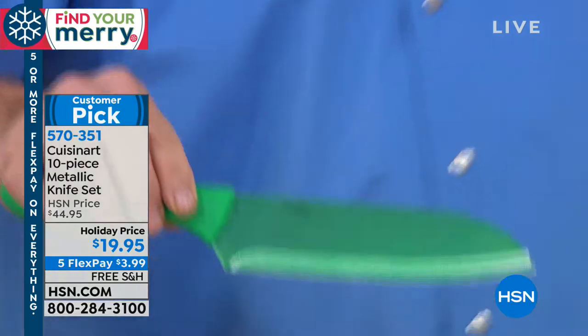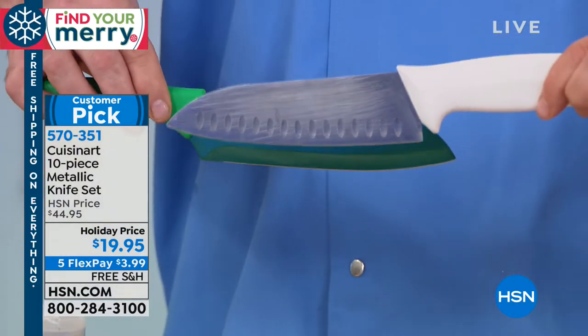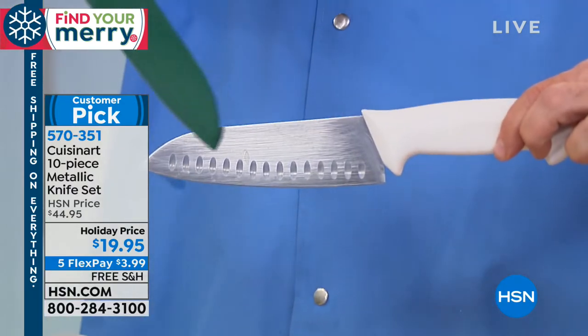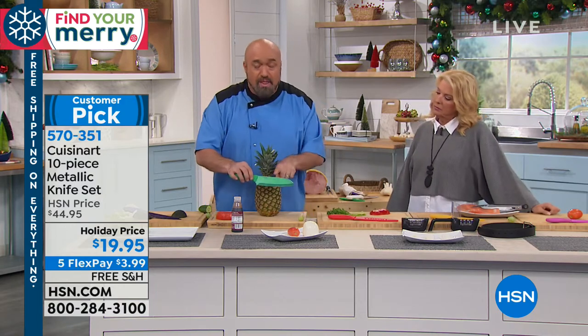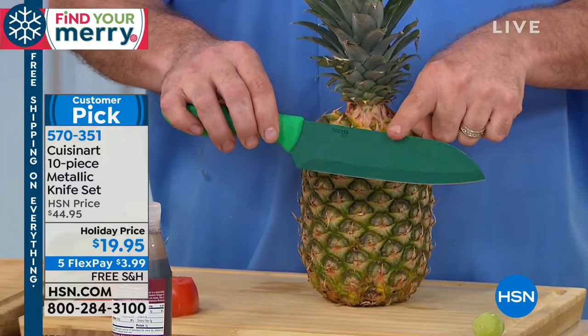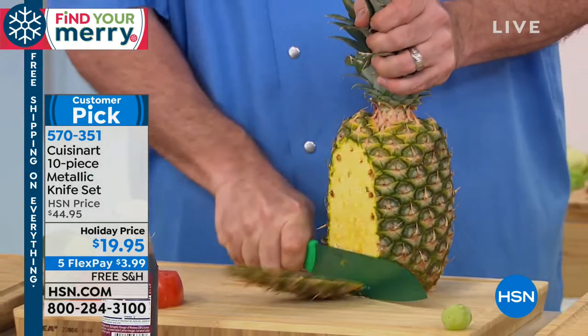So let's have a look at our Santoku knife, all right? Now, we've all heard of Santoku knives. You might have one. Looks a lot like this. They've got the little divots cut down the side. Now, the reason they do that is so that the food releases from the knife and doesn't stick. Well, remember, one of the reasons that people spend so much money on ceramic knives is because they don't stick. So that's not something you have to worry about with these, okay?